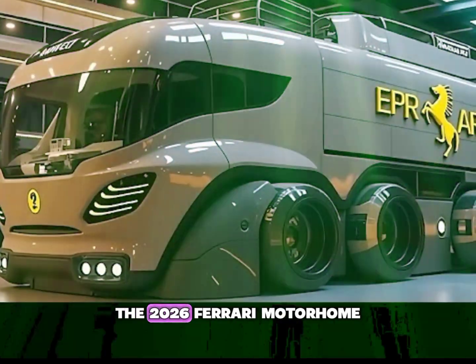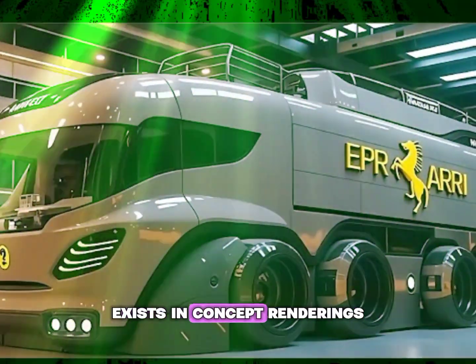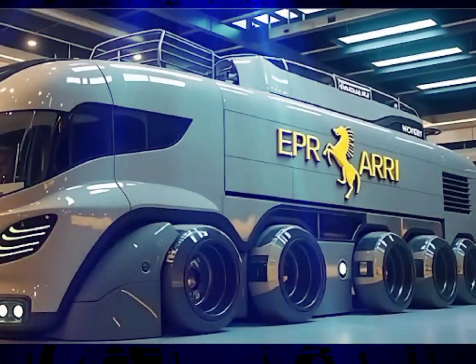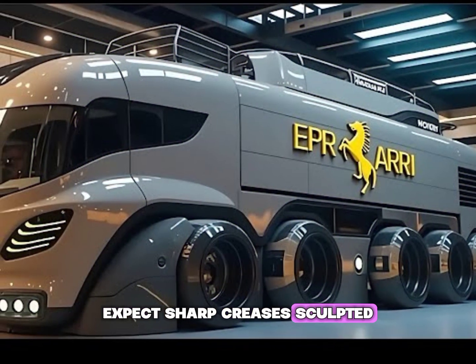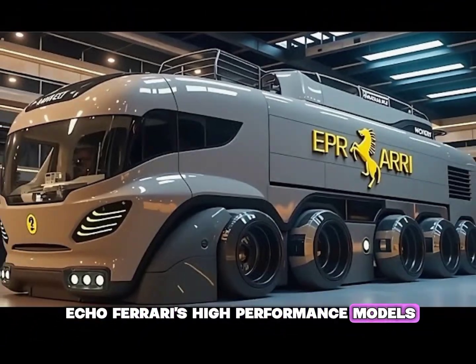The 2026 Ferrari Motorhome, though not confirmed by Ferrari, exists in concept renderings and speculative reports as the ultimate dream machine for gearheads who refuse to sacrifice luxury. The exterior would channel Ferrari's aggressive supercar design cues. Expect sharp creases, sculpted air intakes, and sweeping lines that echo Ferrari's high-performance models.